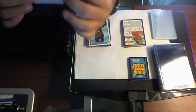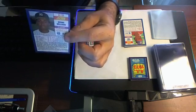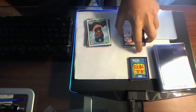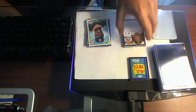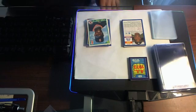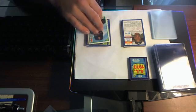Pulled a couple of these actually out of this box. They were about $2 a piece. Graded wise, worth a lot more. Same thing with the Slammin' Sammy. About to have an SGC on the way right now. Sammy Sosa, Score rookie, should be here soon.